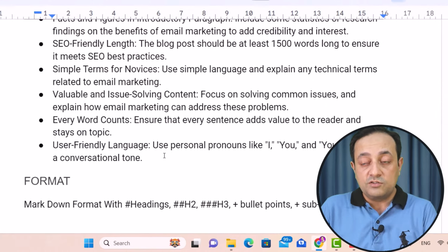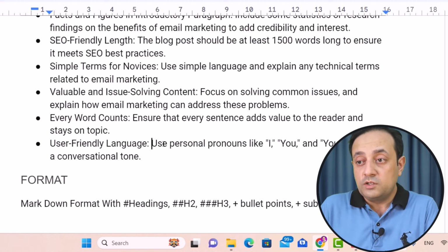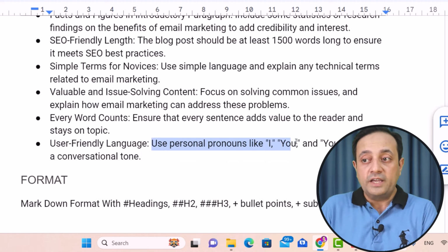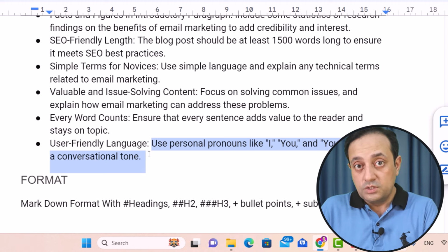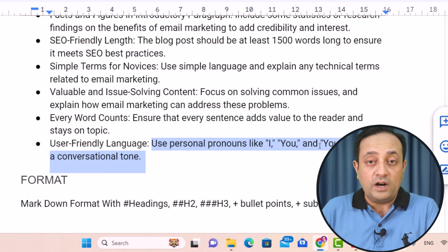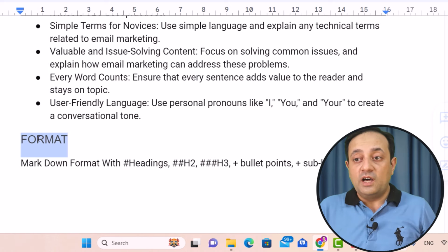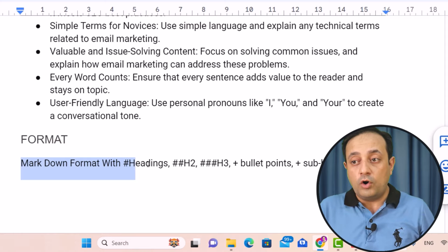Now in the last instruction, which is also very important, I instructed ChatGPT to use personal pronouns like I, you and your to create a conversational tone. As you know, using these pronouns I, you and your in your article makes your content more user friendly. And in the last element, that is format, I instructed ChatGPT to use markdown format with headings.